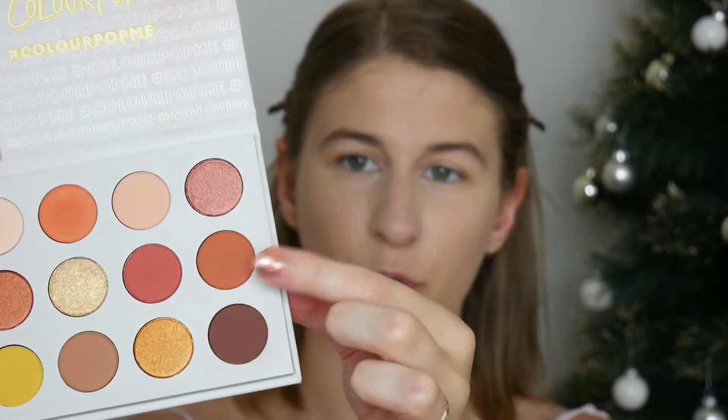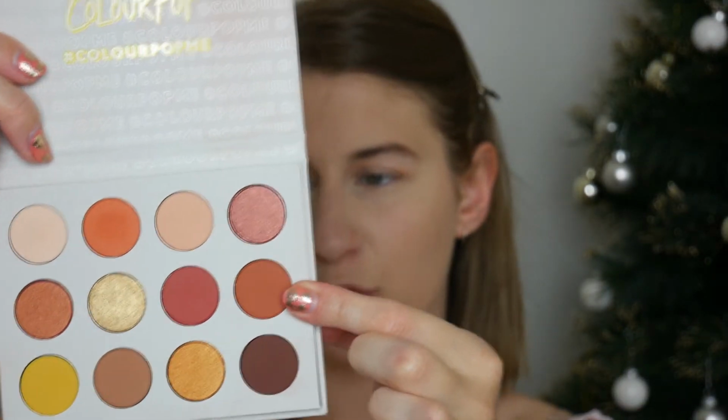It is blending quite easily actually. I can't remember how much this costs, but keep in mind that it is definitely a very affordable palette. Next I'm going to go in with this shade here, which I think is called GNO. I don't know what that stands for. Any ideas? Gee, I don't know.